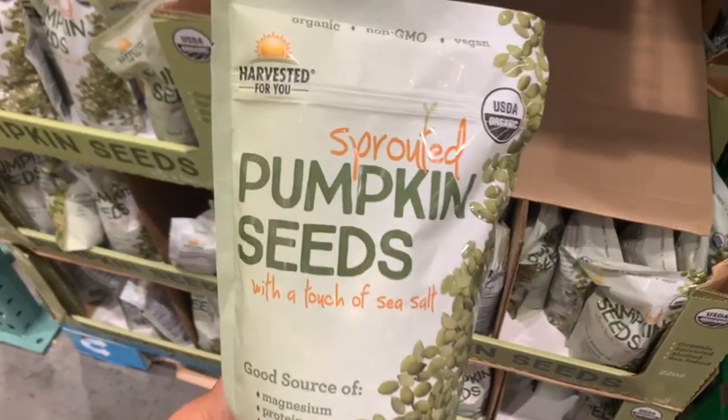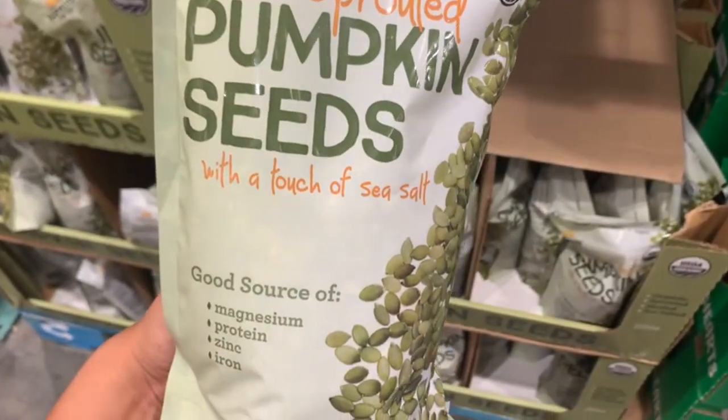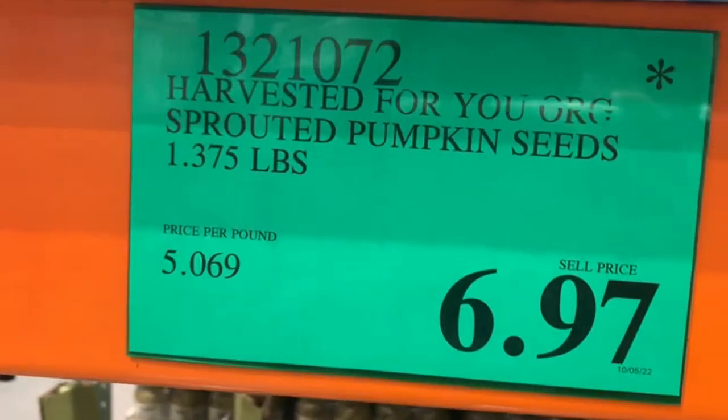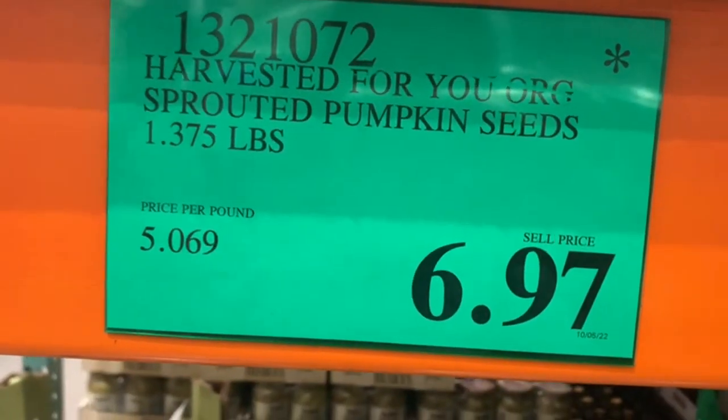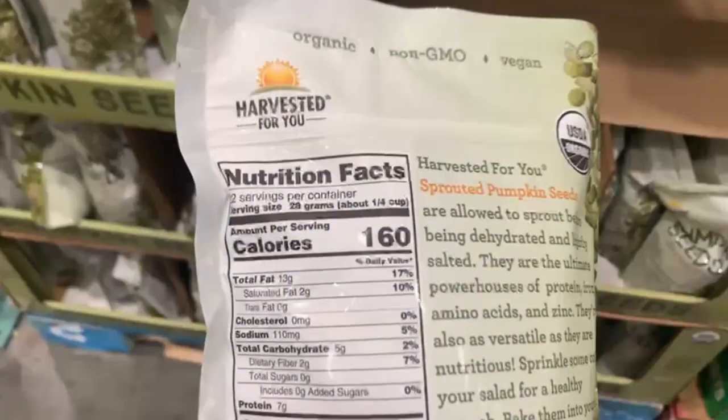And here's another item that is marked down to clearance. It's the sprouted pumpkin seeds with a touch of sea salt. It's a good source of magnesium, iron, zinc, and even protein, you guys. So it's selling for $6.97. You're getting a little bit over 1 pound.